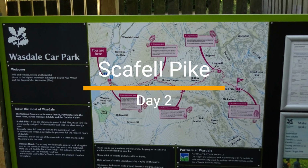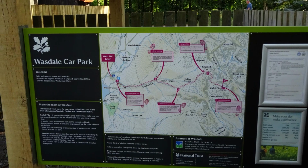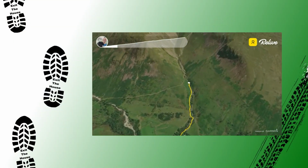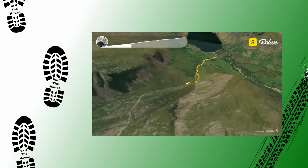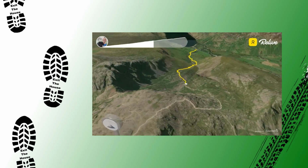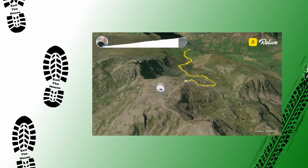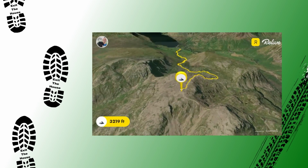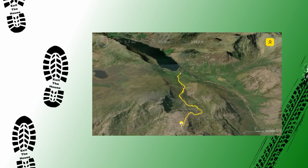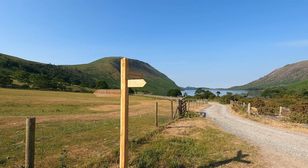So for day 2 we were going to go up Scafell Pike. We're going to do the normal route, Lingmell Gill, Brown Tongue, through Hollowstones, keeping to the left at the Hollowstones Junction, Lingmell Col, and then we're reaching the summit of Scafell Pike at 978 metres. A beautiful morning and a lovely view over Wast Water.